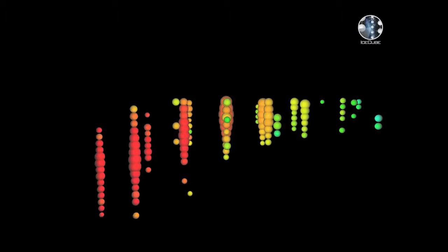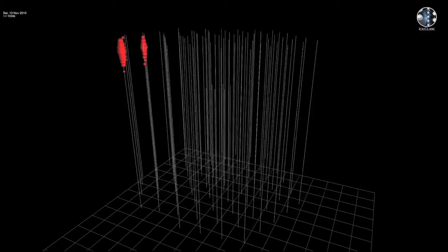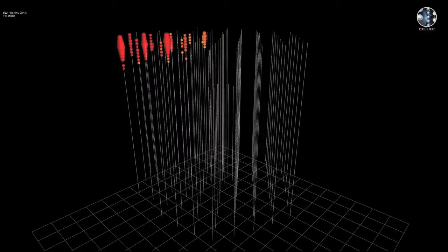And what happens in order for us to see the neutrinos is that down deep there in the ice, neutrinos interact with the ice, and that makes it possible for us to see them.